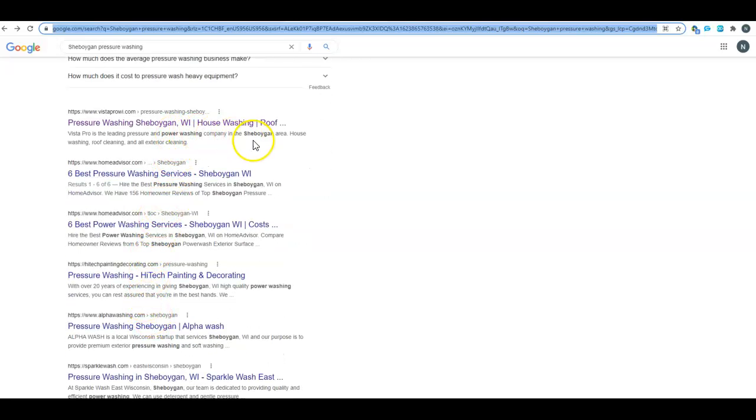And as you can see, some of these keywords are highlighted within the meta description. The reason that they're bolded in here is because they're part of what I typed in. So you do want to get some of those keywords into that meta description also.